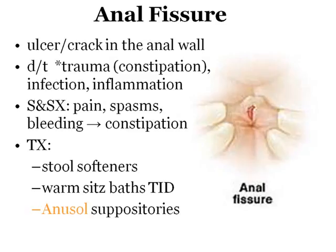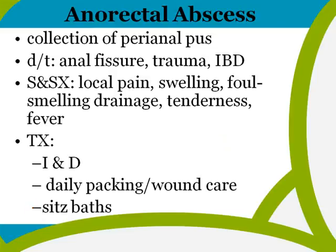Treatment for anal fissures, we want to make sure the patient's on stool softeners of some kind. Colace is usually a good one to go to. We can use warm sitz baths on the bottom there, and that'll help with the healing and also their comfort. And Anusol suppositories are pretty beneficial. Those are pretty self-limiting and usually will repair themselves if we can prevent constipation.